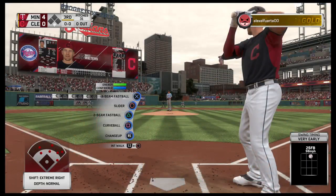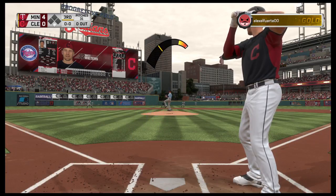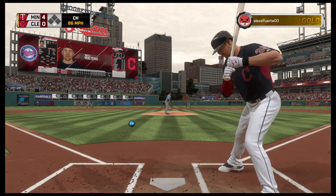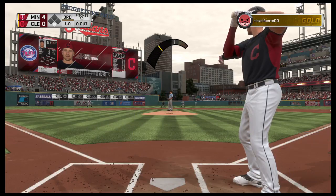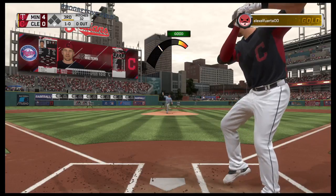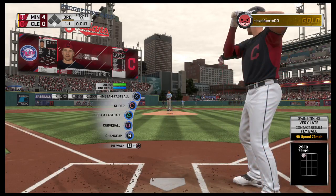Here's the catcher, Matt Wieters now, leading off early on. Down 4-0 already. Matt Wieters. A changeup floats outside here for ball one. Ready with the 1-0 pitch. That one's going to find the seats. Strike one.